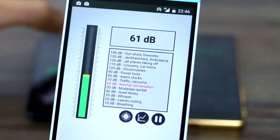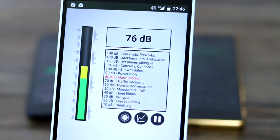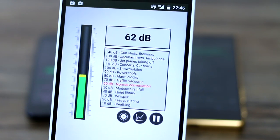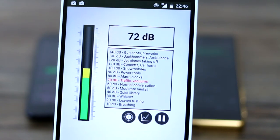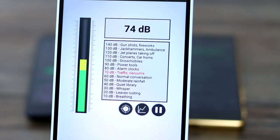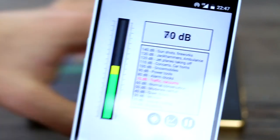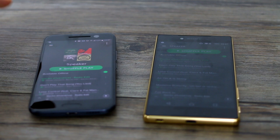Peaking at around 74, but how does that sound on the Z5 Premium? Similar volume levels. There wasn't enough there in terms of clarity to really make a distinction, but how about if we get some nice vocal sounds with Aretha?